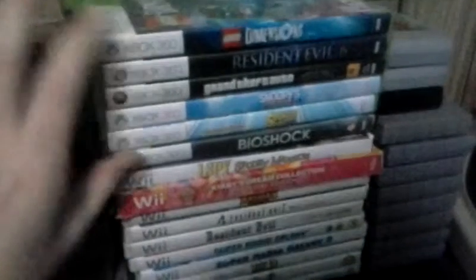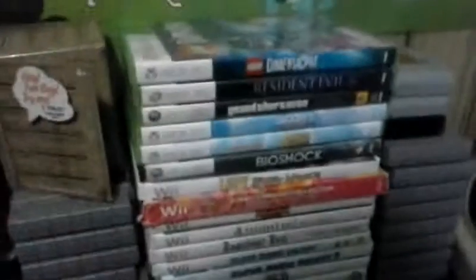So mostly, literally from here to here is nothing but Xbox games that I've been starting to collect, because I've only had BioShock for a very long time, but I also had SpongeBob Hero Hits for a while, a year. This one I've had for like 2 years, but this one I've had for a year.